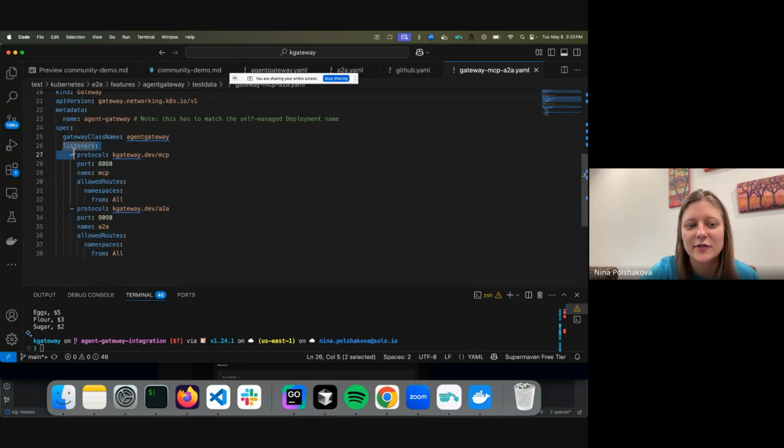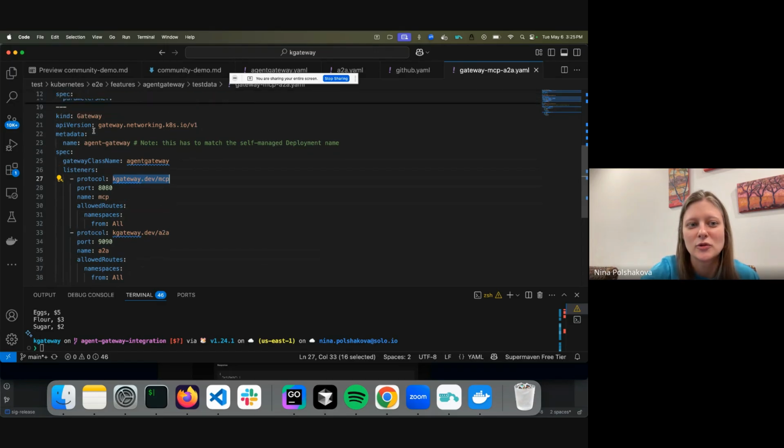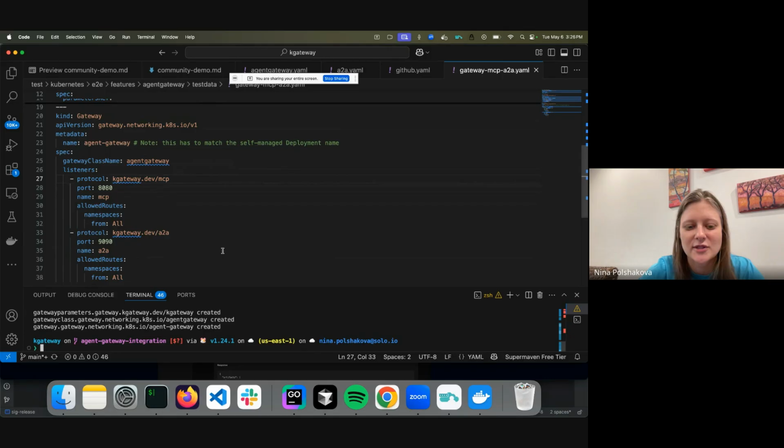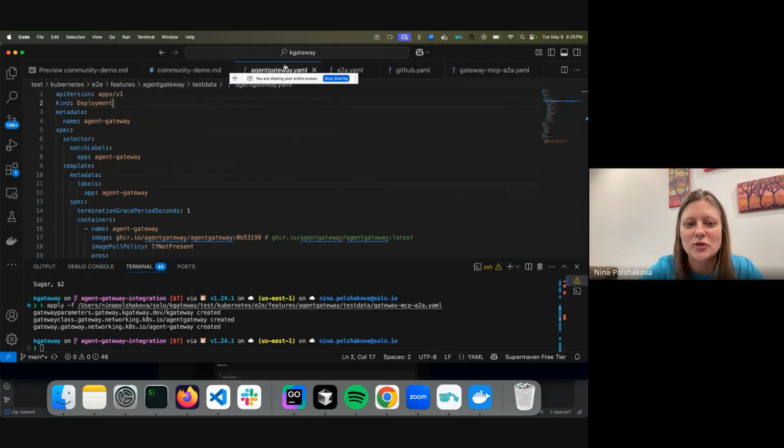On the gateway, you can define two listeners, one for MCP, so all of your MCP servers will be using this protocol, and then A2A. This is the part that enables you to configure the agent gateway listeners using the same Gateway API as before. So there are no net new API changes. This is just configuring the listeners because the protocols are set that way. So if I apply that config, that's the first thing that we'll do. Like I mentioned, we'll also need to apply the deployment manually because kgateway isn't going to create it right now. So I'll apply that as well.